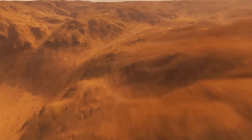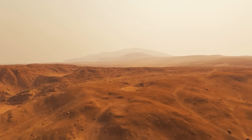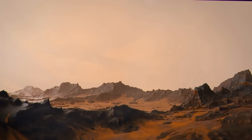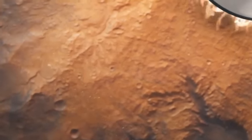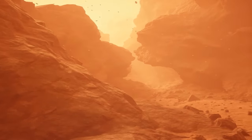Maxwell Montes features a relatively flat plateau of approximately 200 by 400 kilometers around the highest peak. The height difference within this region is minimal, making it challenging to distinguish individual peaks accurately. Maxwell Montes is the coldest area on Venus, with temperatures around 380 degrees Celsius, and the atmosphere is about twice as rarefied as near the surface.